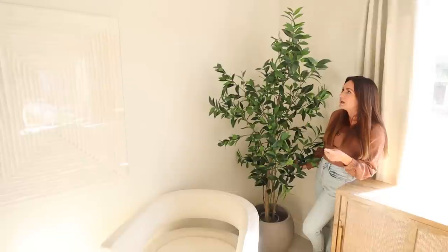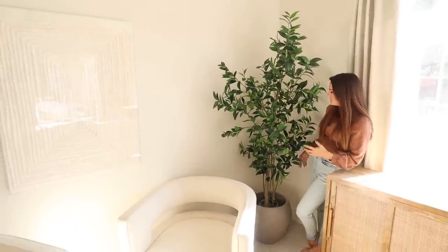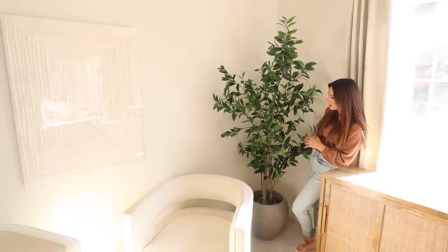Okay, so anyways, this plant is great. It comes in a couple different heights. I think this is the 6.5 and then there's a 5.5. But it honestly looks quite real.